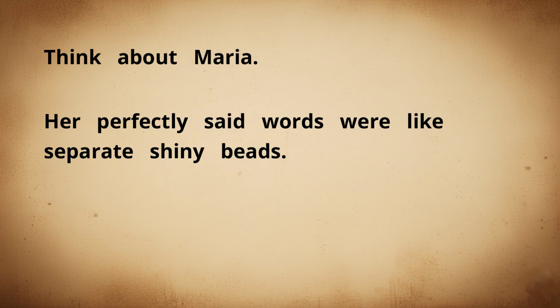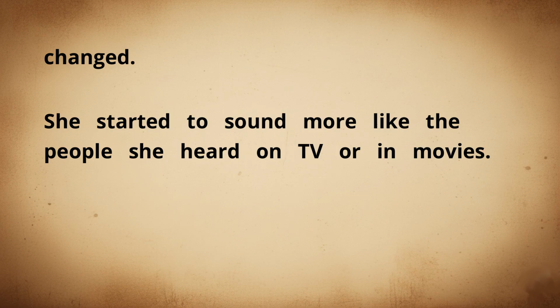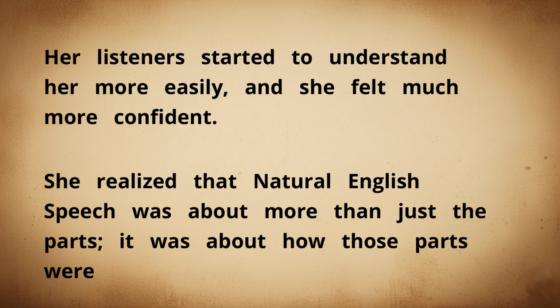Think about Maria. Her perfectly said words were like separate shiny beads. But without the thread of rhythm and stress connecting them, they didn't make a pretty necklace. Once she started understanding how to stress words in sentences and how to let unstressed parts flow quickly, her speech changed. She started to sound more like the people she heard on TV or in movies. Her listeners started to understand her more easily, and she felt much more confident.